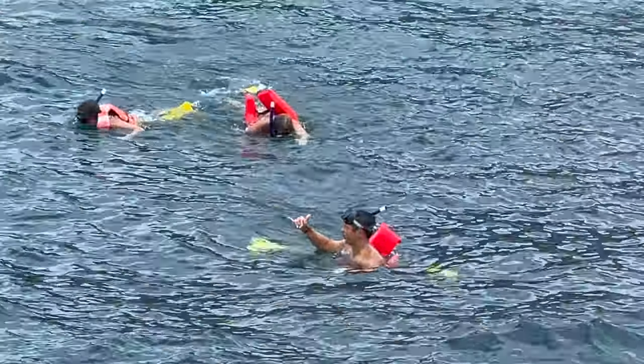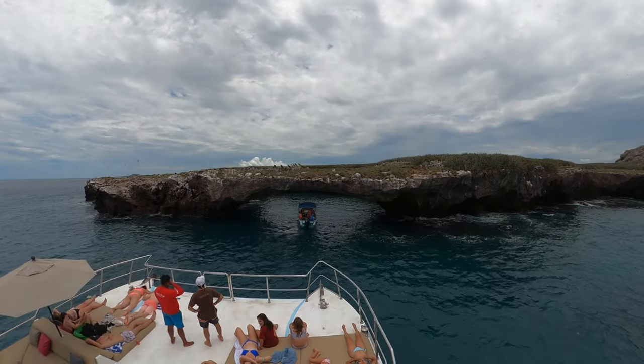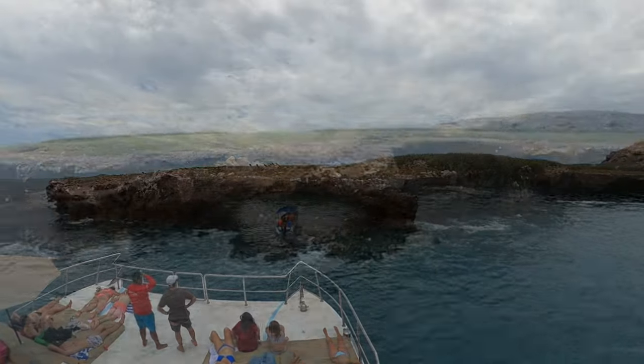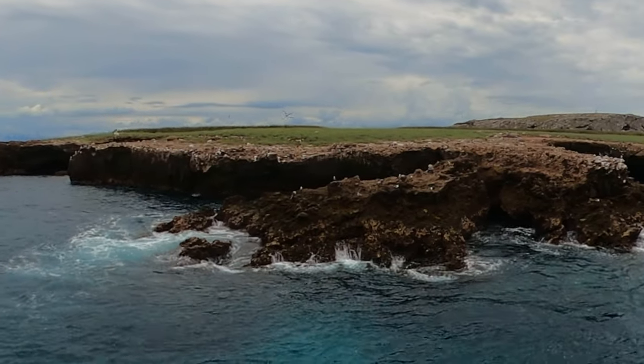We all got to do some snorkeling around the arch and got to see some really cool fish. And then we were off for some more sightseeing and on to our next stop. Finally seeing the blue-footed booby bird.